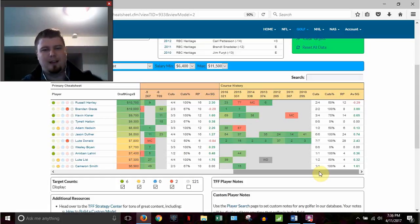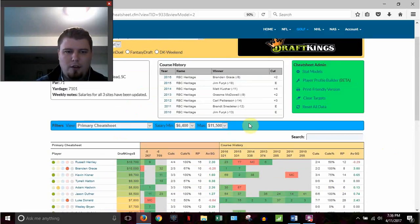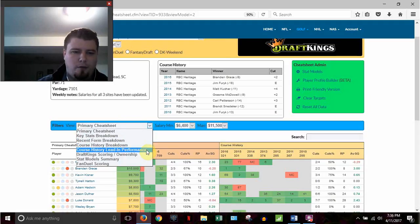All of that being said, I used the lead-in form tool. So if you have not used that, you can access it here under primary cheat sheet. There's a filter here that you can change to course history lead-in performance.